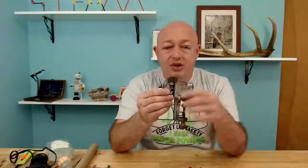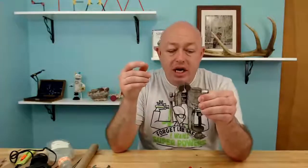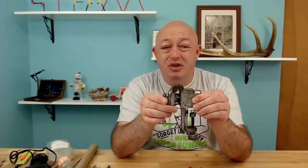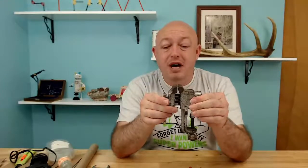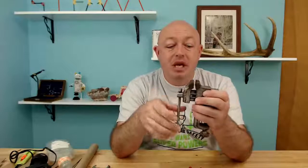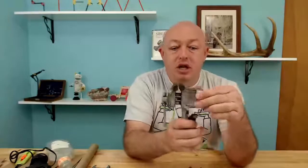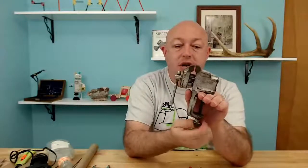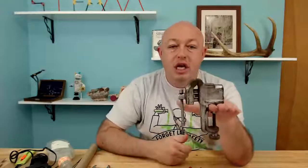Number one is a bench vise. This little guy right here, I got him at a thrift store. In fact, I collect these things at thrift stores. I find them all the time, and when I find them, I buy them because I love them. If you're unfamiliar with them, they clip to your table. Here, look, I'll connect it to my hand just for fun. Okay, so they connect to your table, just like that.